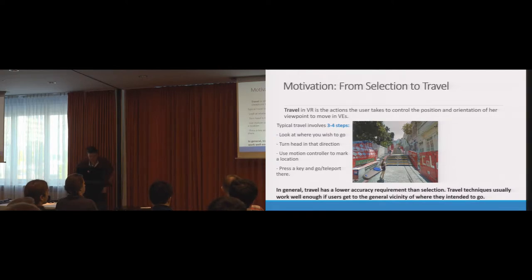We were also thinking travel typically involves about 3 or 4 steps. You generally look where you want to go. Maybe you turn your head in that direction too. Maybe you do these two things simultaneously, which is why I say there's 3 or 4 steps here. In VR, you generally then point some kind of controller where you want to go, and you can see this shown in the figure here, and then you press a key to either move along that ray or teleport yourself there or something like this.